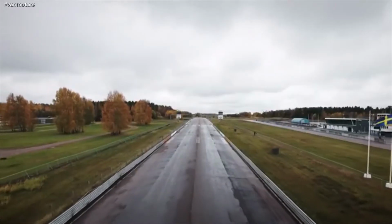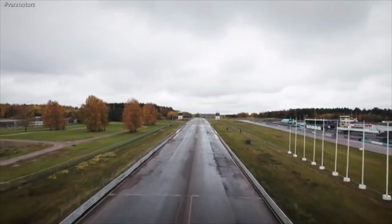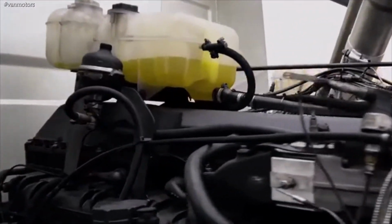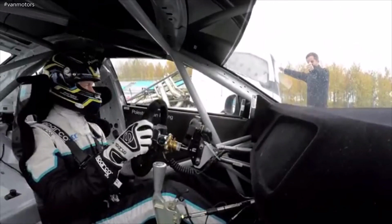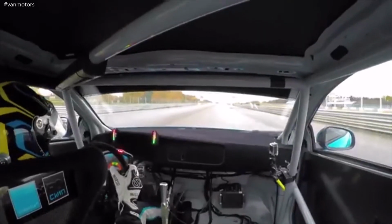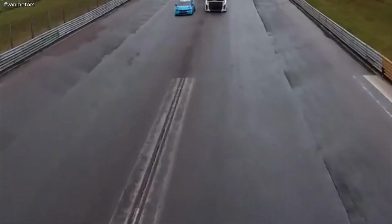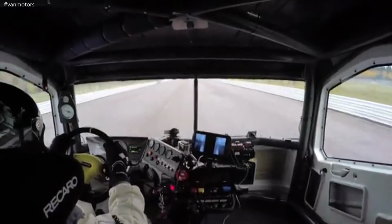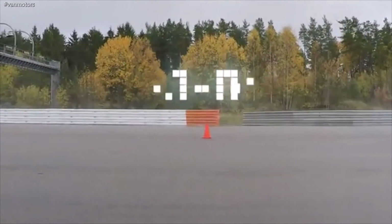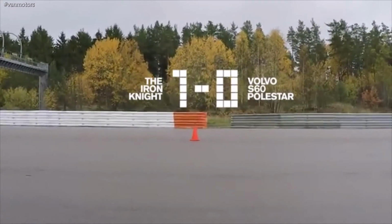First up is the drag race, a quarter of a mile, or to be more precise, 402 meters. Over this distance, the Iron Knight should have the advantage, but will the pouring rain hold the powerful truck back? The strip is clear. A close call for the Iron Knight.